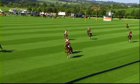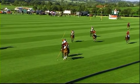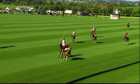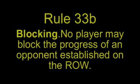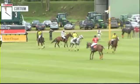In this example, white is not considered to be sufficiently committed on the right of way. No foul. Rule 33b states no player may block the progress of an opponent established on the right of way. Here are some examples.